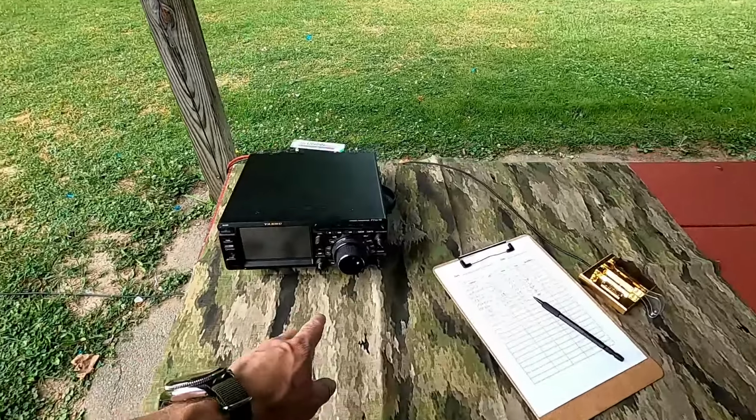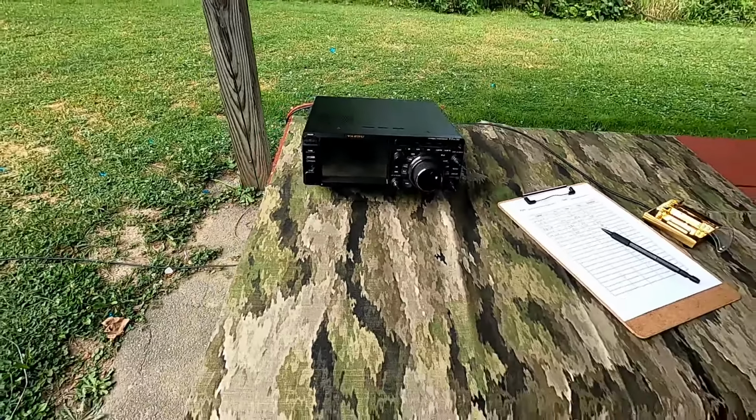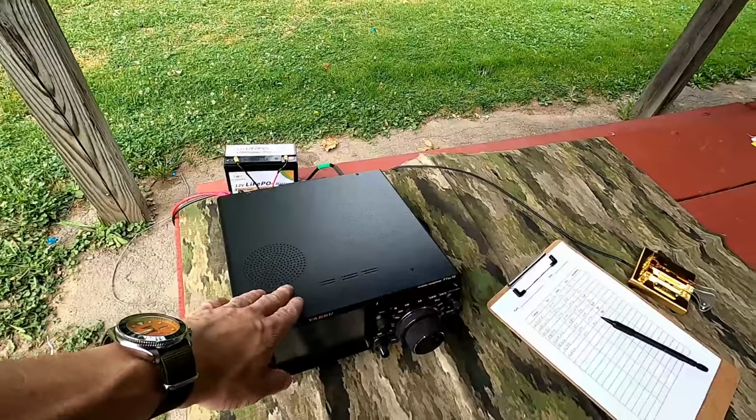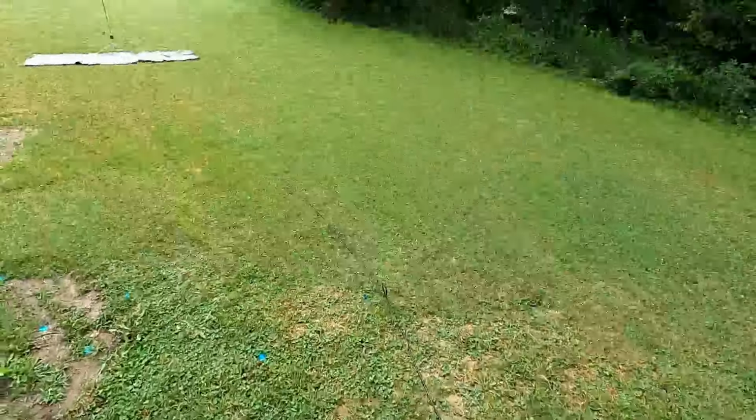Yeah, the ergonomics are a little wonky. You've got to get used to where the band button is because it's kind of crowded and things like that. But the filtering and the audio and the selectivity and the sensitivity on this radio are fantastic. It's really good for this kind of stuff. Like I said, the band conditions were kind of trash today, and I knew they were going to be.